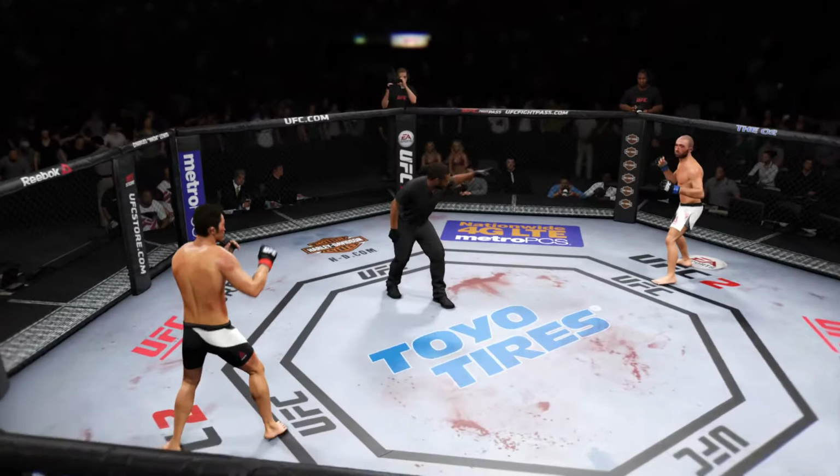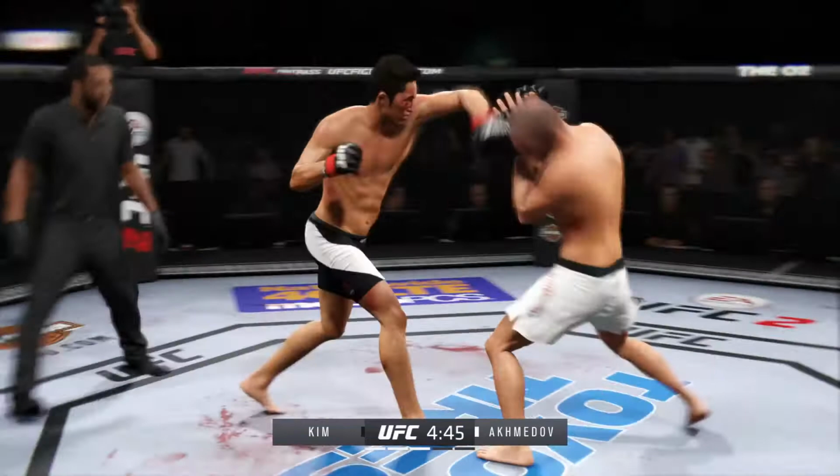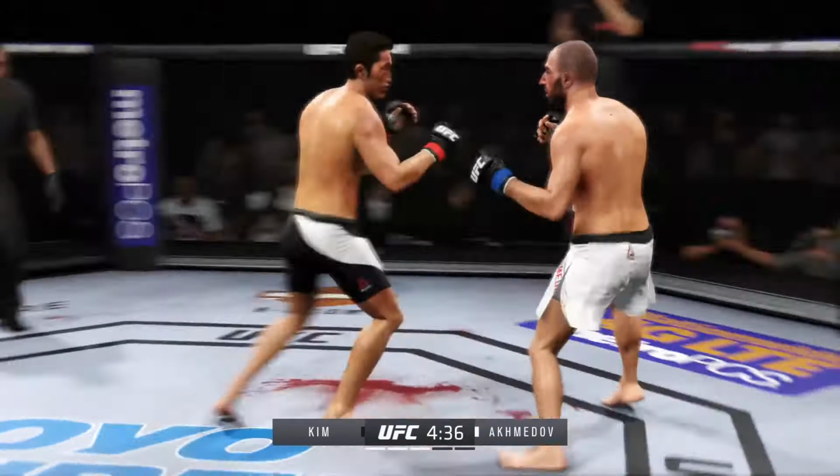Ready to fight? Ready. Round three. Dongyeong Kim's tenacity to take his opponent down at will was very impressive that round. It'll be interesting to see if he can continue to do it. Yes, a very dominant round for him, Mike. It's going to be interesting to see whether or not he can keep that pace up.